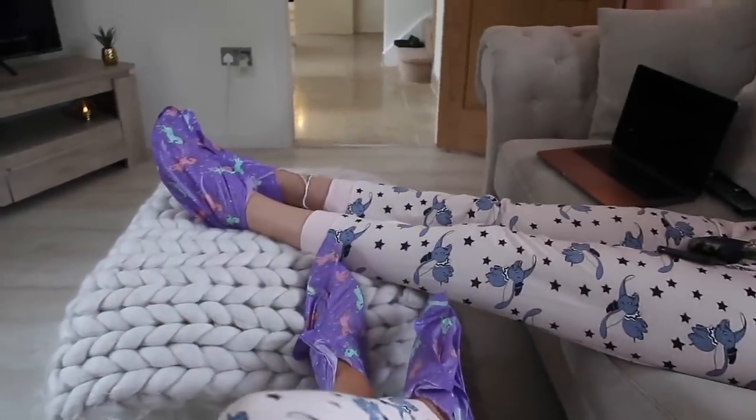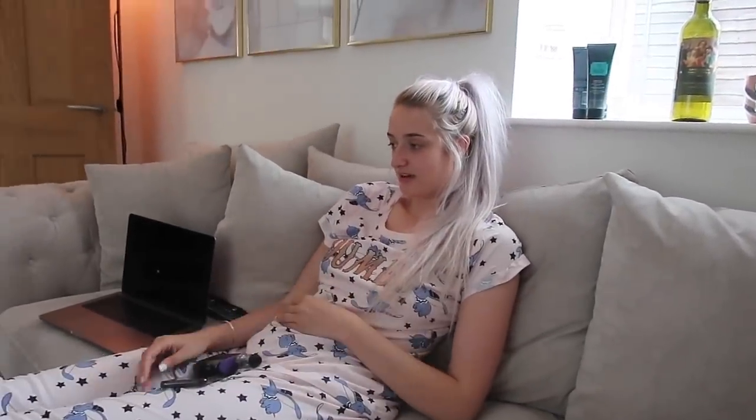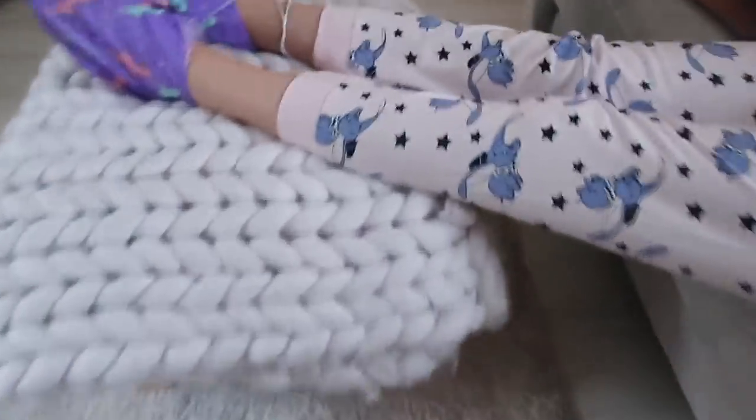Wait, I need to go for a wee. It's a minimum of 60 to a maximum of 90. So we have to leave our hooves on for an hour? I need the toilet though. But you're gonna walk through your foot? No, but let me try and walk in them. Oh my god, they're so slippery. Sophie, they're so dangerous.